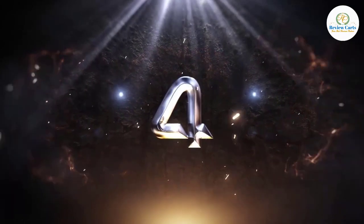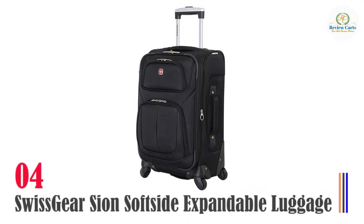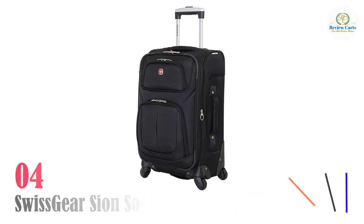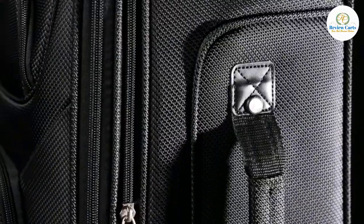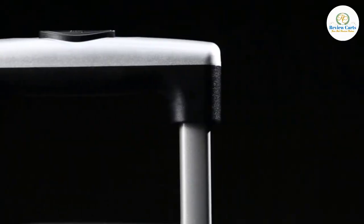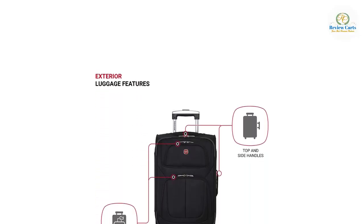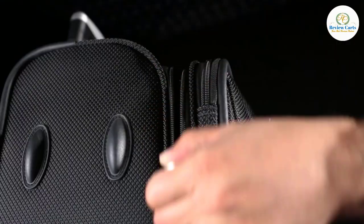Number 4. Swiss Gear Sion Softside Expandable Luggage. Swiss Gear has earned itself a great reputation over the past few decades, and it shows. Sion carry-on luggage is a perfect example of their quality and reliability. Featuring 4 360-degree spinner wheels and a locking push-pull mechanism, the luggage provides a superior level of mobility. It's built from the scuff-resistant polyester that is responsible for the impressive durability of the bag.